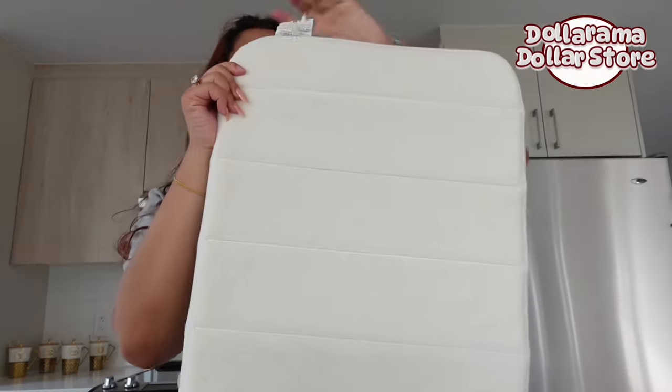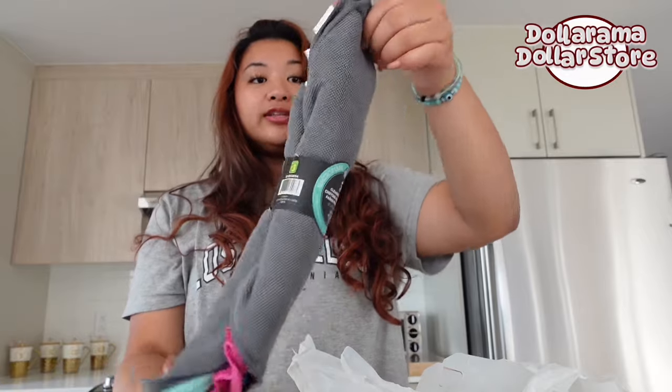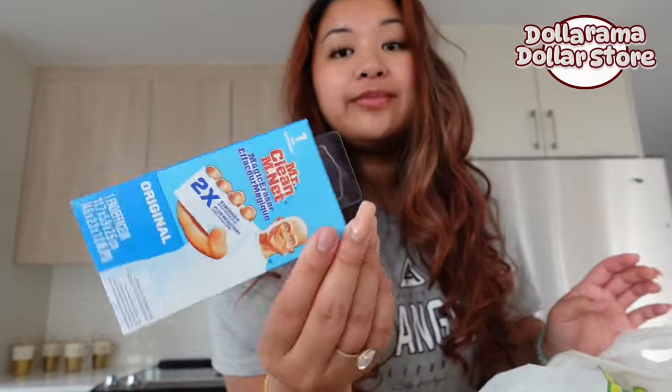Bath mat. I have this at home. Works well. I like the fact that it's soft. $4. So just focusing on the guest bathroom right now because that's where people are going to be using the most. We're only actually going to be staying in our place in like 2 weeks. Not stressed about that. So a pack of 5 cleaning cloths. And I also got these felt protectors to protect the floor. They're for my bar stools and dining sets and whatever. Mr. Clean, because this is literally magic eraser. This is heaven sent.